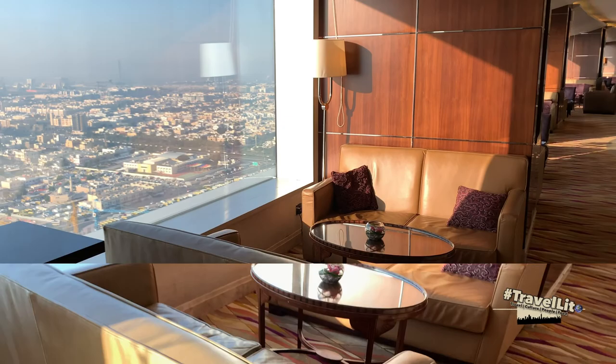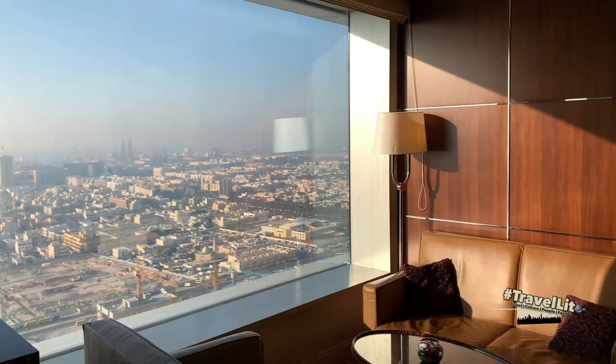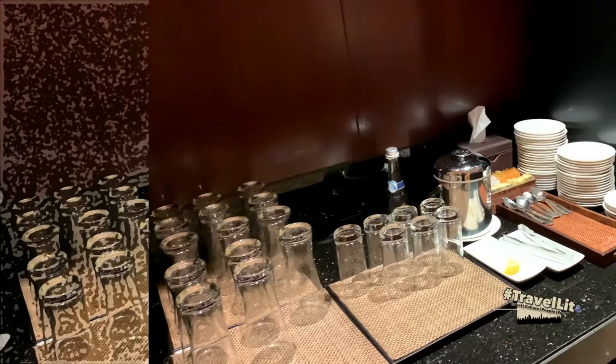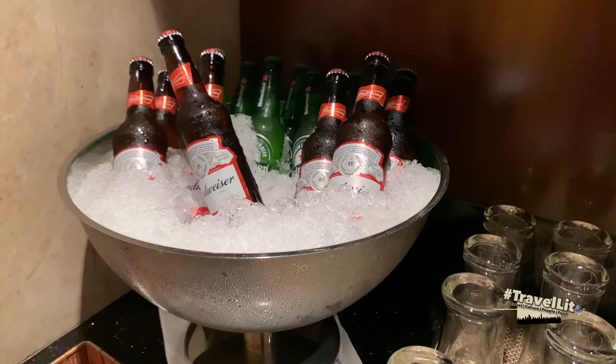Afternoon tea is from 12 noon until 5 in the evening. However, they start serving sandwiches from 3 o'clock in the afternoon until 5 o'clock in the evening. Their happy hour starts from 6 o'clock in the evening until 8 o'clock in the evening, and you can enjoy free snacks and drinks, both alcoholic and non-alcoholic beverages.